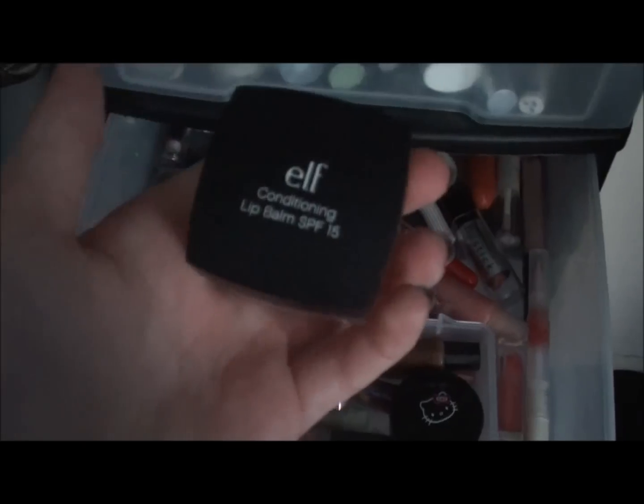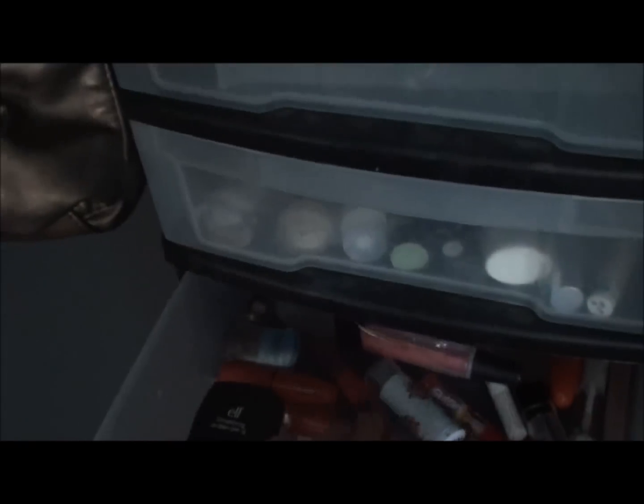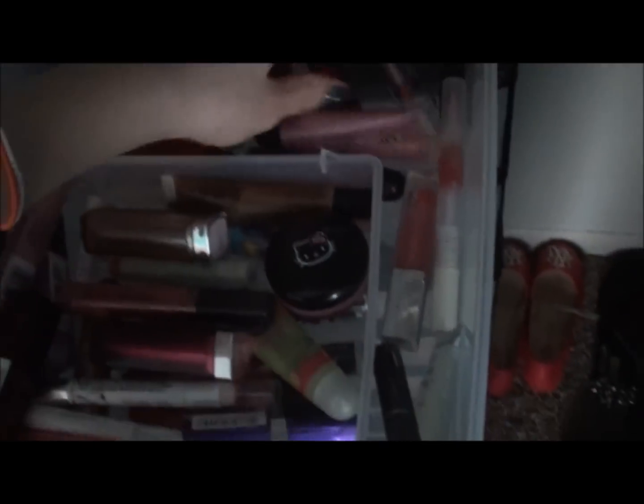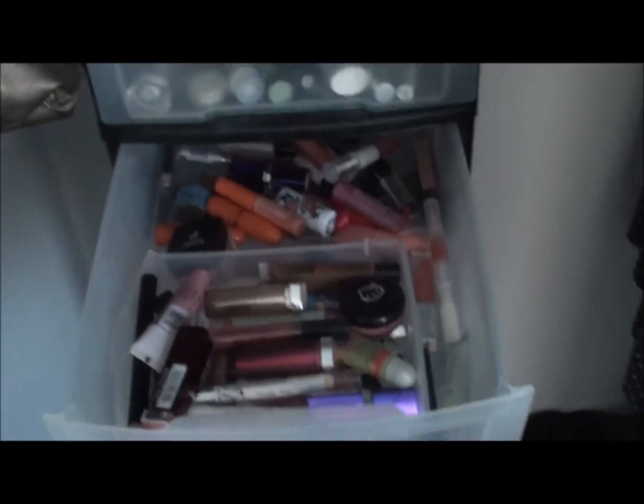An e.l.f. tinted lip conditioner thing. Then I just have a bunch of random lip glosses and MAC lipsticks, and I love how they look like little bullets. I have some e.l.f. lip glosses. Yeah, so that's pretty much it. You guys kind of get the full overview of my lip products.